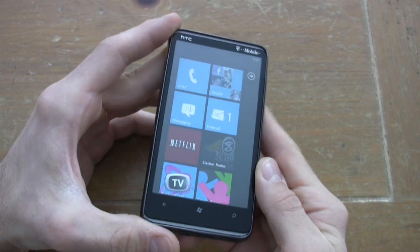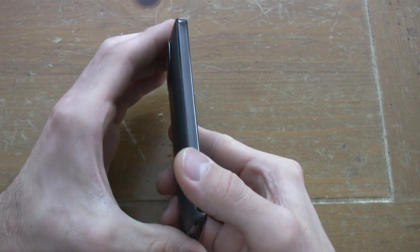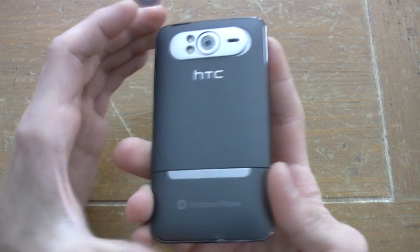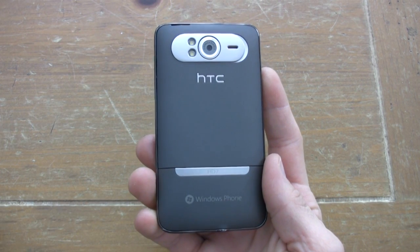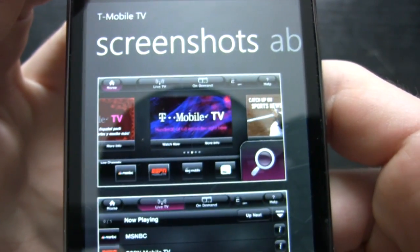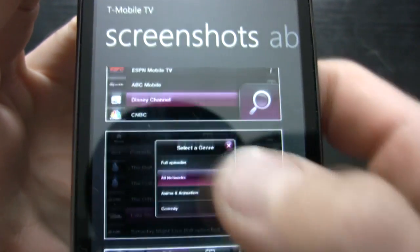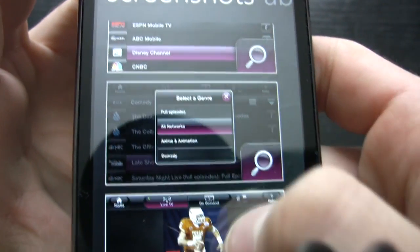Under the hood, the HTC HD7 has a 1 GHz Snapdragon processor. It has Bluetooth 2.1, Wi-Fi, an accelerometer, and gyroscope for gaming. And right off the bat, this phone comes out of the box with Netflix, so you have to sign up, of course. T-Mobile TV, which offers some free content, but that's another subscription service. And we also get Slacker Radio.